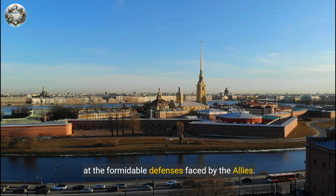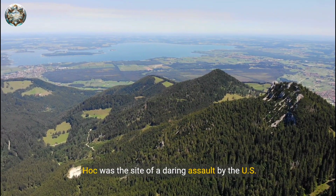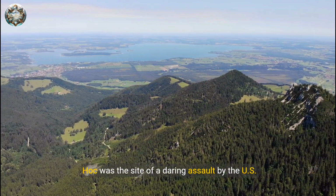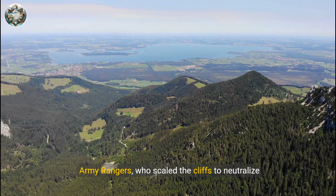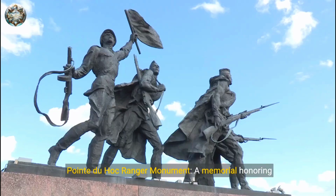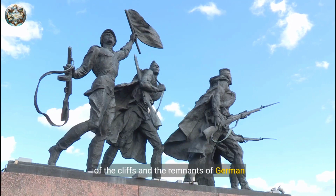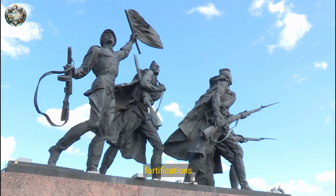Located between Utah and Omaha beaches, Point du Hoc was the site of a daring assault by the U.S. Army Rangers, who scaled the cliffs to neutralize German artillery positions. Point du Hoc Ranger Monument, a memorial honoring the bravery of the Rangers, offering stunning views of the cliffs and the remnants of German fortifications.